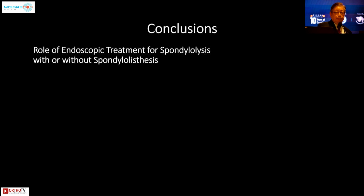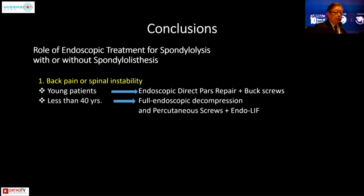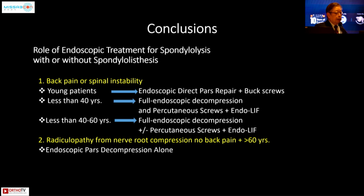My conclusion: if back pain predominates and the dynamic film shows instability, in the young I prefer decompression with fusion. If less than 40, I prefer endolift. But if in between, and the dynamic view is stable, maybe decompression alone. But if it is radiculopathy and the patient is more than 60 years old, decompression alone.